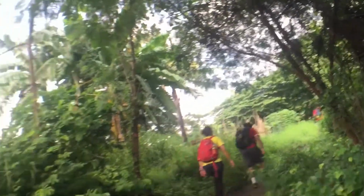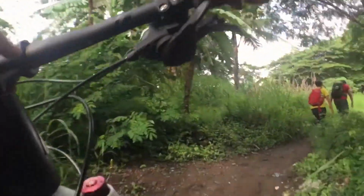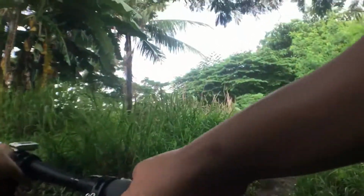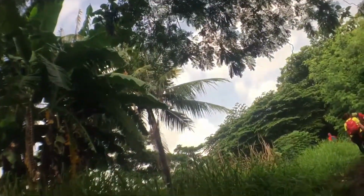So yeah, I had to push the bike at this point because of the mud, not because I'm weak. Again, excuses.